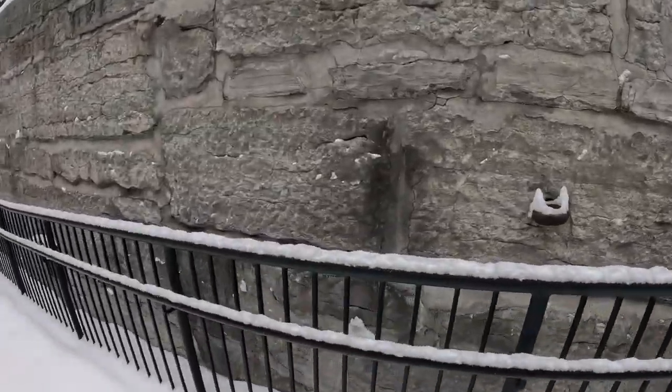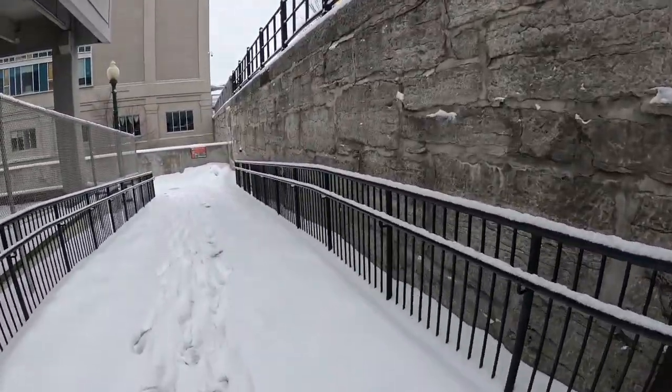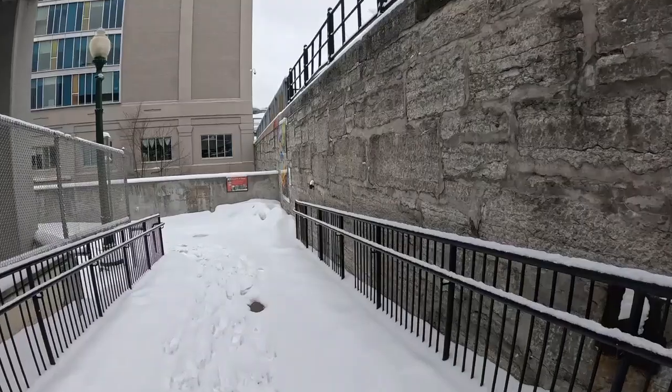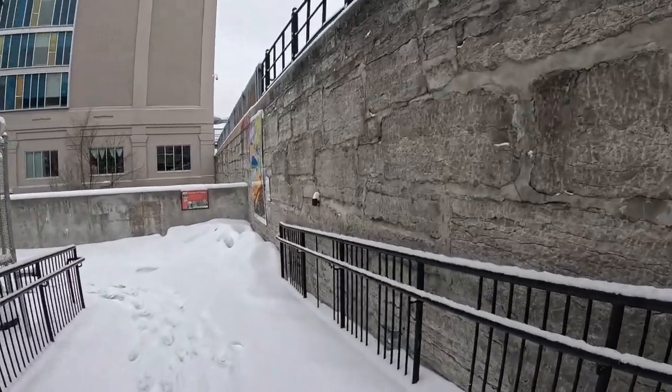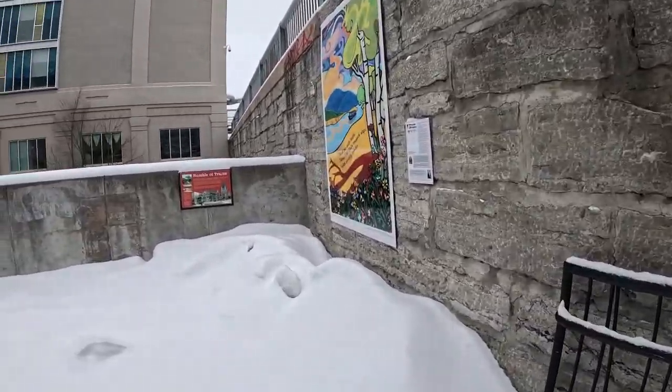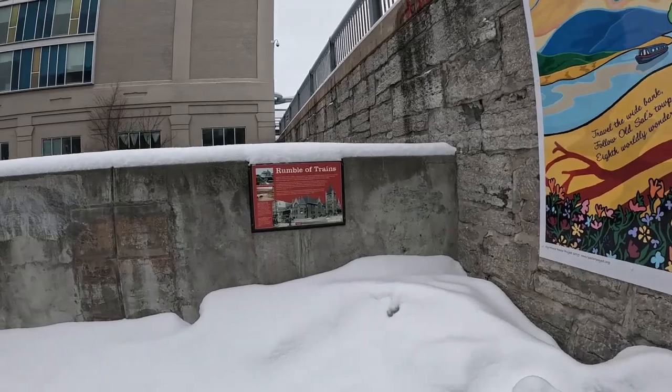Some old bolts in the old wall. Here's another old bolt. With the rumble of trains.